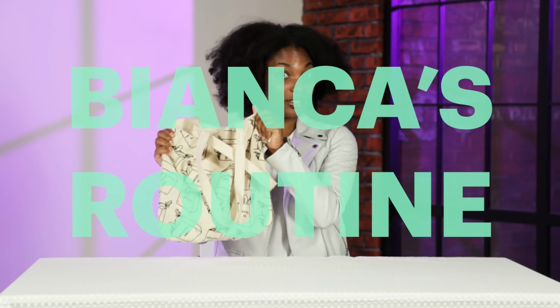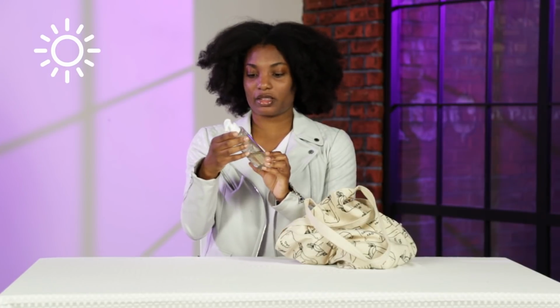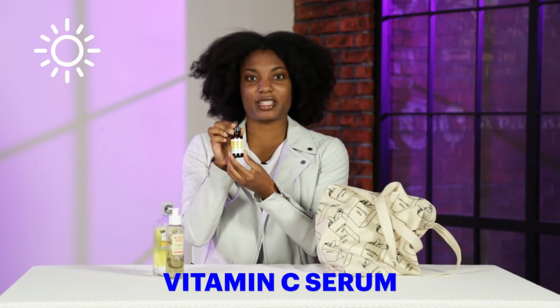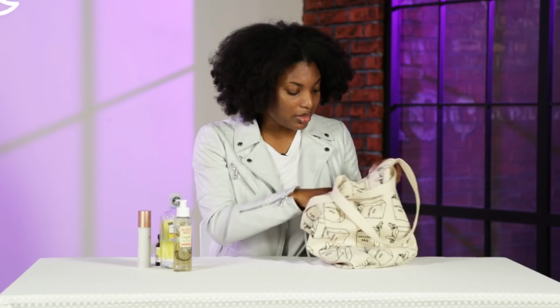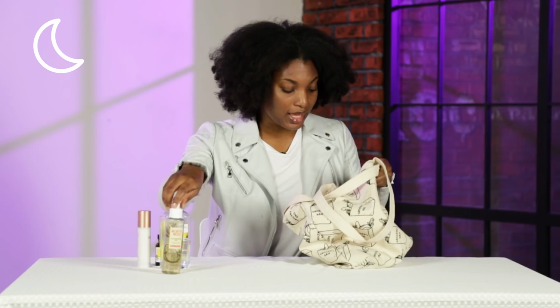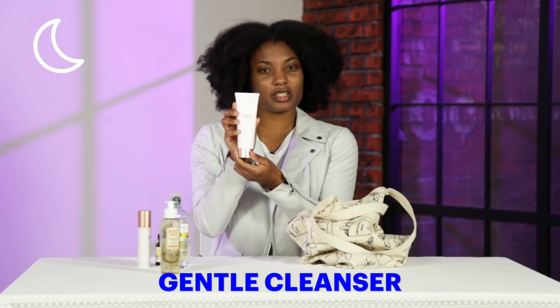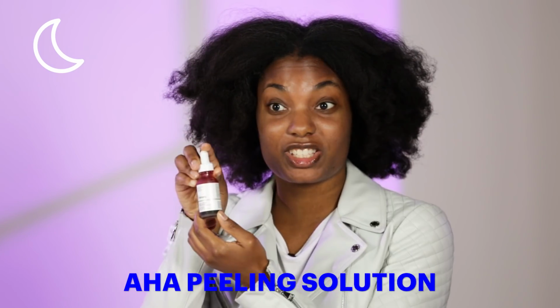Here's my bag of stuff. In the morning, I cleanse with this Burt's Bees cleansing oil. I'll tone with witch hazel. I use this Mad Hippie vitamin C serum, sunscreen, and then at night, if I have on makeup or anything, I'll use this to get it off. And then I use this, which is like a gentle cleanser. On Sundays, I use this. It's an AHA peeling solution.